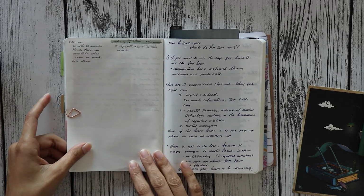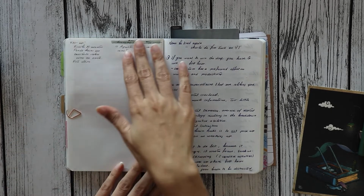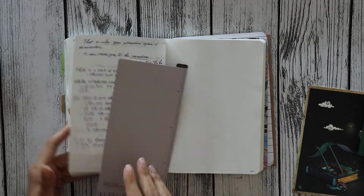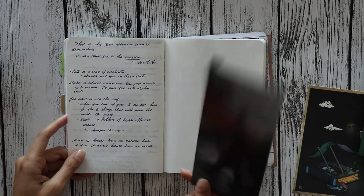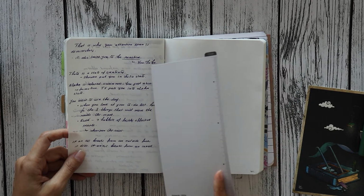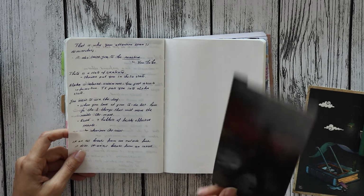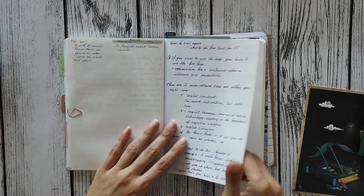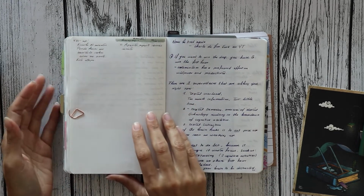This is the current daily. This is today and more notes. And I am using this Hobonichi pencil board, dashboard, bookmark, Shitajiki. But yeah, this is what I have so far.